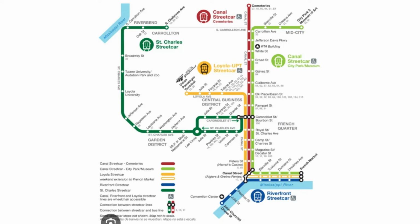The line in yellow is called the Loyola Uptown streetcar line. This one goes into the flea market on Saturdays and Sundays, but terminates at Canal Street on Mondays through Fridays. The yellow line also serves the New Orleans Union Passenger Terminal, where you can catch Greyhound buses and also Amtrak trains to Los Angeles, Chicago, and New York. It is also the line that is closest to the Superdome and the Smoothie King Arena.